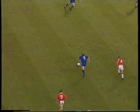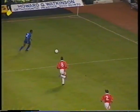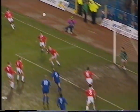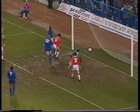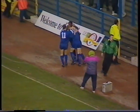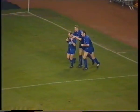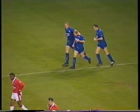Good turn from Speedy. He's got Lewis on the far side. Great ball from Speedy. Just slightly overrun. Lewis turns it back in. Header! Oh, tremendous save! But Speedy gets the rebound. And Leicester go into the lead.